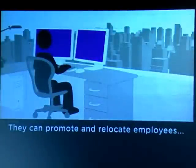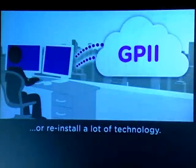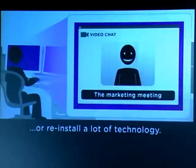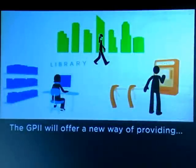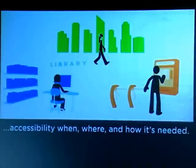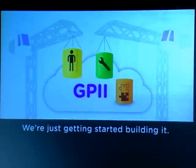They can promote and relocate employees without having to reconfigure or reinstall a lot of technology. Employee gets promoted, new workstation automatically has the accessible interface. The GPII will offer a new way of providing accessibility when, where, and how it's needed. We're just getting started building it.